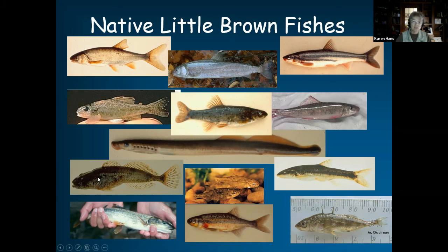There's actually 5 different species, possibly even 6, of sculpin that live here in the Willamette Valley, and within those species, they range everything from very tolerant of what we would call degraded water quality, warm, low dissolved oxygen. They have a real tolerance for pollution. And then this particular sculpin, this is called a torrent sculpin, and it is actually very intolerant of pollution and poor water quality.